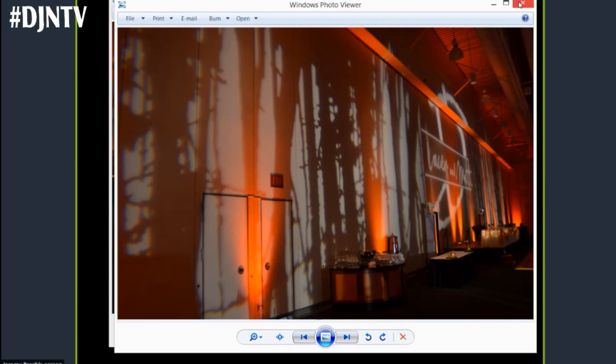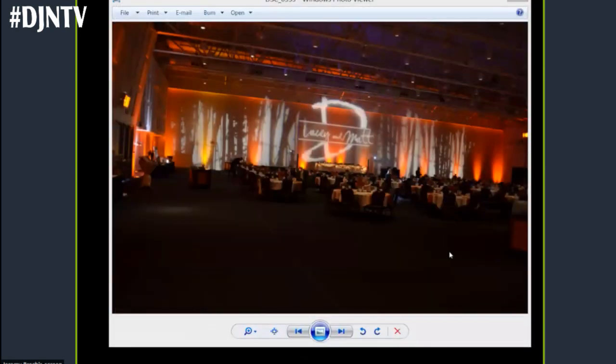So when you zoom out, you get something that looks like that. You have an entire tree pattern or a tree wall. And the reason they wanted this was because they're very outdoorsy. Matt's a hunter. Yeah. And let me show you their cake if I can pull that up here quick.